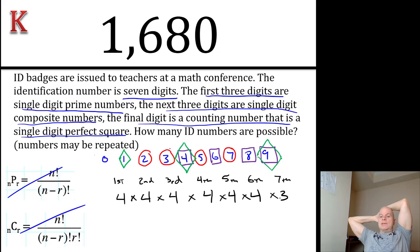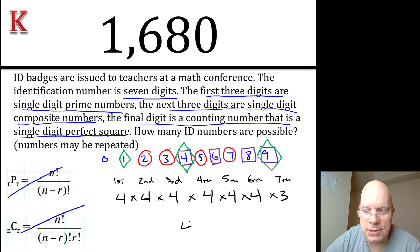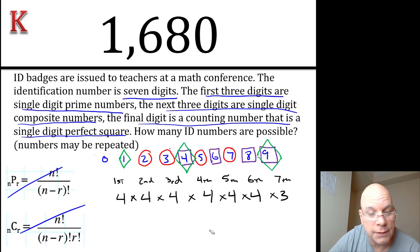So 4,096 tripled is 12,000, and 96 tripled, 100 tripled is 300, but I'm going to subtract 9 from that, so 291. So 4,096 and 291 is 4,381. I don't like my chances of that being correct. I did a lot of quick mental math there. Let's see. I don't see it. I must have messed up something on the mental math. Wait, I want to do this. I was trying to show off, if I'm being completely honest. It failed. That's what I get.